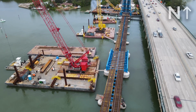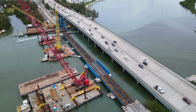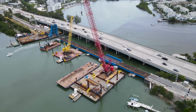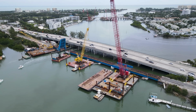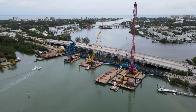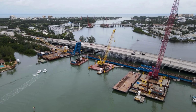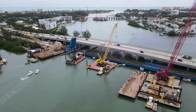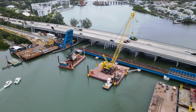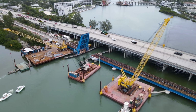Since my last visit, all of the spans for the new second track are now installed, with the final span being placed in mid-December. With all of the spans in place, work is shifting from major construction to adding the finishing touches. This includes installing the track and walkways, and removing some of the temporary support work that was in place to assist with the construction.